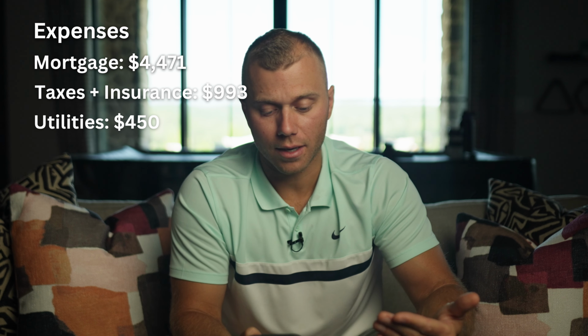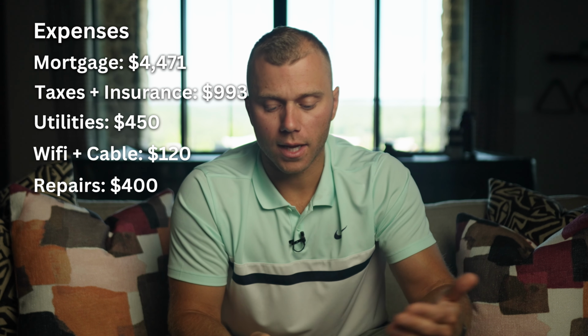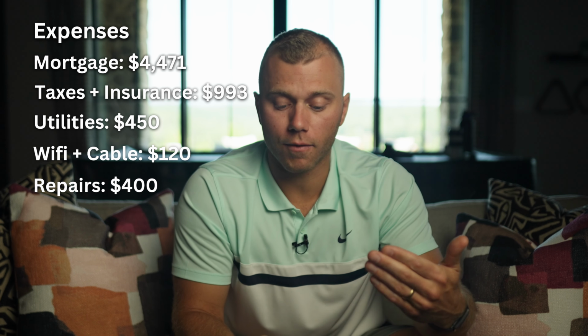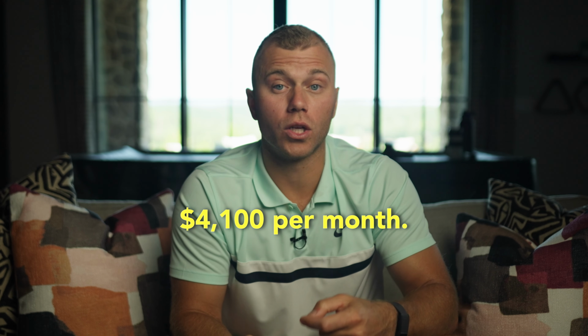And then electric and other utilities, we're estimating around $400 to $500 a month. I think that's probably a high estimate. It hasn't been that high yet. And then Wi-Fi and cable combined is about $120 a month. We also budget for CapEx. So this is future repairs, for example, I need to replace the roof or HVAC, about $400 a month. And then we have incidentals, pest, landscaping and other maintenance and some of our software tools. And it all adds up to right around $4,100 per month.